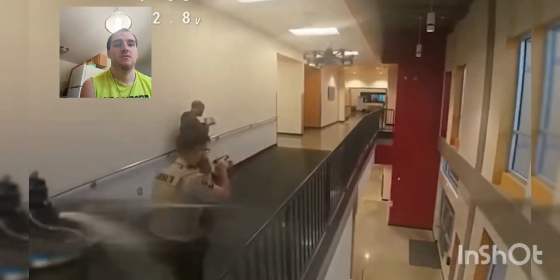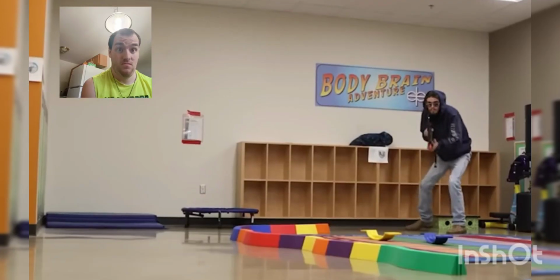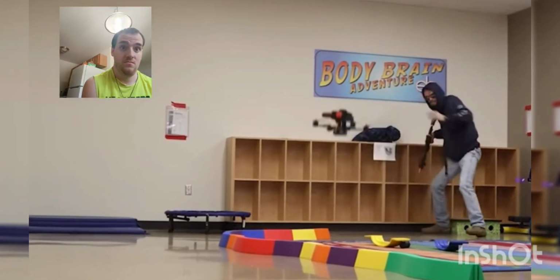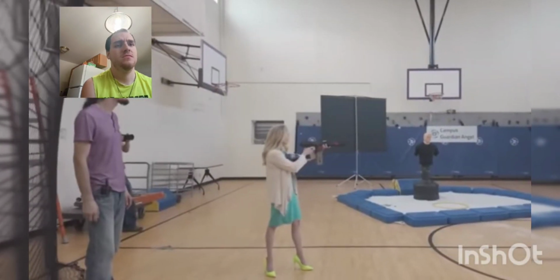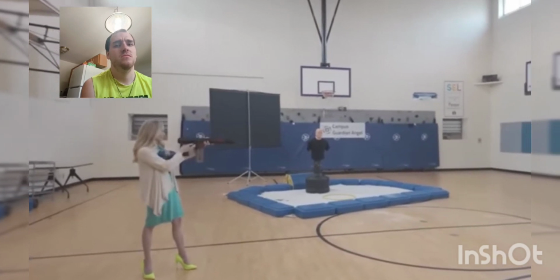The Campus Guardian Angel can cross an average school campus in just 8 seconds and neutralize the threat with pepper spray, blinding grenades, or other means within 15 seconds. Wow. That's actually pretty impressive. The drones also make it easier to inspect the building and surrounding area, providing valuable information for the police arriving at the scene.